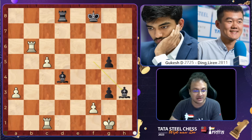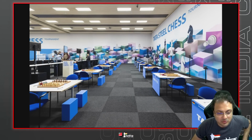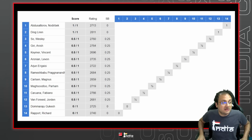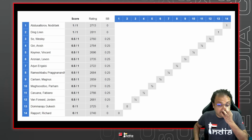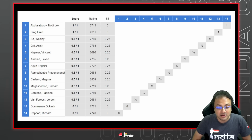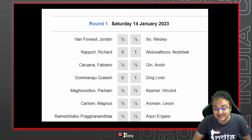And just so that you can see the results, this is how the standings are. Nodirbek managed to beat Rapport. Ding managed to beat Gukesh. There were a lot of draws, in fact. Anish drew against Caruana. Wesley drew against, I think it was, I mean, all other games ended in a draw. Yeah, these are the standings.